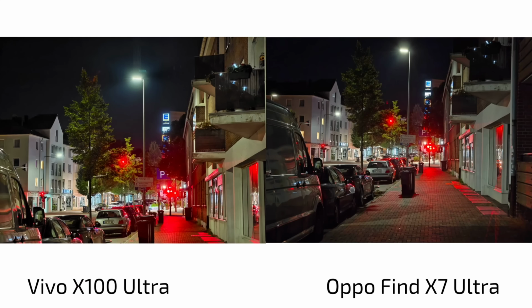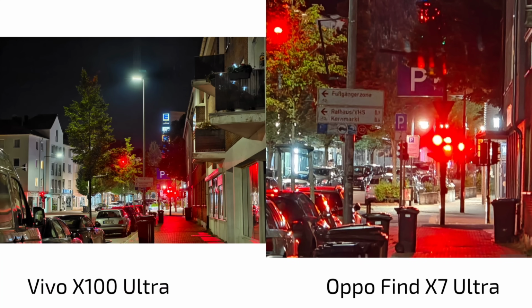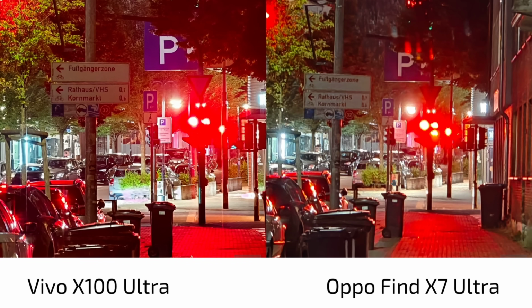When we come to telezoom, however, there's a big difference, and I was not expecting it to be so big. The Oppo Find X7 Ultra has a large sensor, so it should be quite good. It is quite good, actually, but the Vivo X100 Ultra is beating it, hands down. At this 3.7x zoom, you can clearly see less noise, better readability for the signs, and all over the place a bit sharper than the Oppo Find X7 Ultra that struggles there a lot.